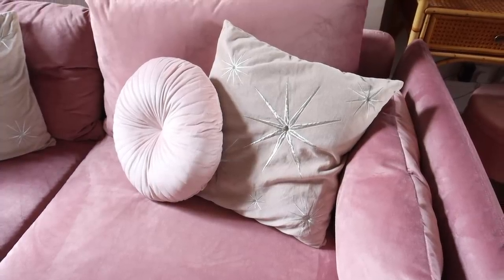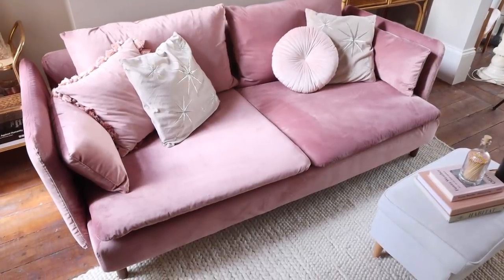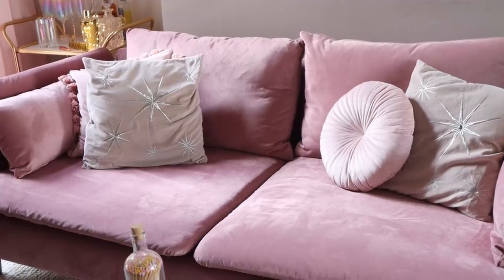Before I hop into the styling though, I did do one little DIY. This is an IKEA hack basket lampshade. So let me show you how I did that first.